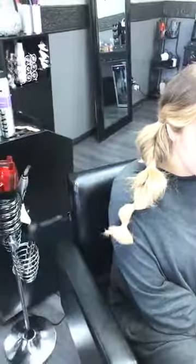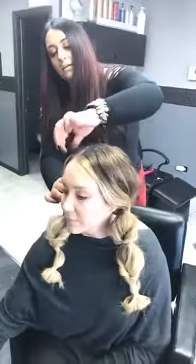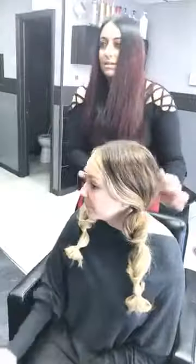So I'm going to have you look at yourself, Allison, and check this out. Super easy. Oh, it's so cute. I love it. It's super simple. And what you can do as well is just pull the hair out if you want to, just for that more chic look instead of it being super, super tight. It's so cute. I love that.